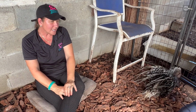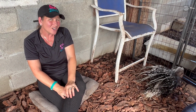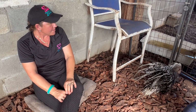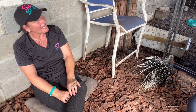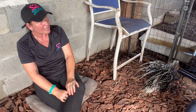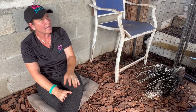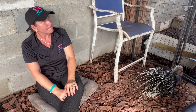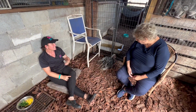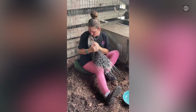What's really cool about these guys is they live about 20 years. Obviously, they come from Africa. They actually mourn their dead. If one of them passes away, they're one of the few animals that mourn their dead. So they're extremely emotional. There's compassion. Yes, absolutely. And this guy usually is in my lap, with his face cuddling me.